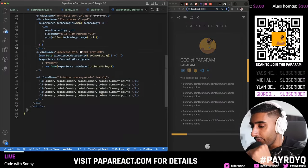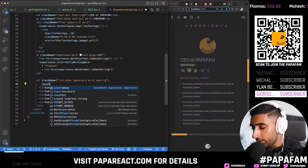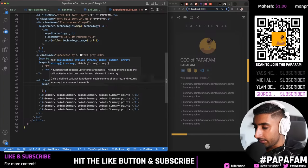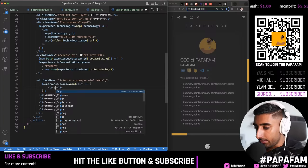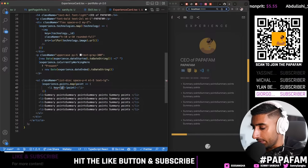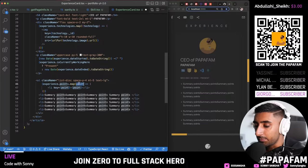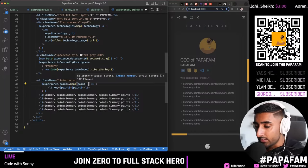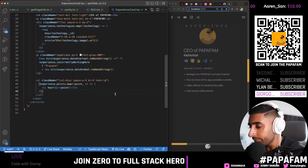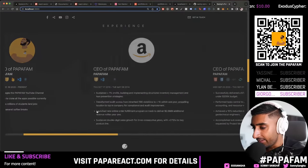Absolutely nuts. The final one down here is the summary points, right? So in this case, rather than listing out these hard-coded values, we can say experience.points.map. For every single point, I can literally render out a list item with the point inside of it, right? And again, remember, whenever we do this, we should have a key. The point could be a case where you had two identical points, so we're just going to use the index, which is not the cleanest way, but it's okay for this small list. Hit save, and bam, look at that, guys. Nice. Now check that out.